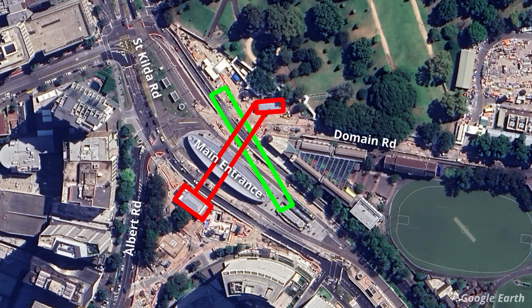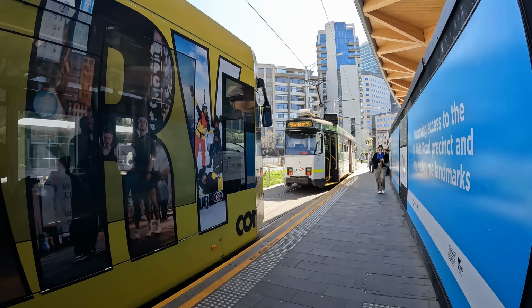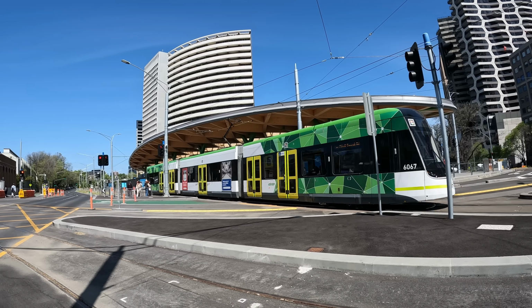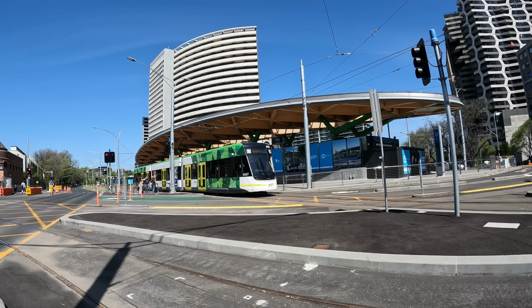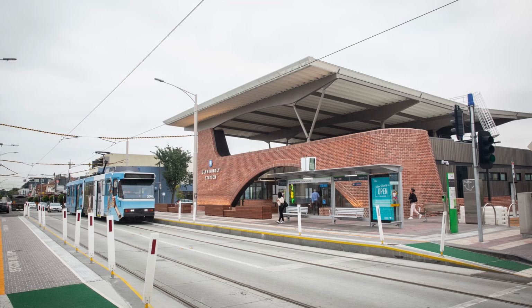Despite being separated by two levels vertically, this will be one of the best connections between trains and trams anywhere in Melbourne. In fact, I think it's the only place where you can walk from a train to a tram without crossing a single lane of road traffic. Glen Huntly comes pretty close, but only one side of the tram stop avoids the road lane and it still crosses the cycle lane.